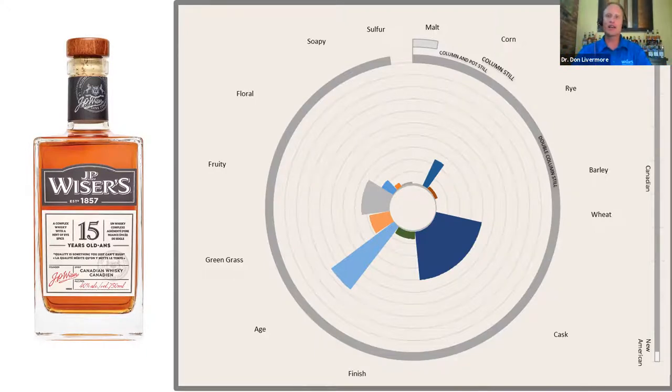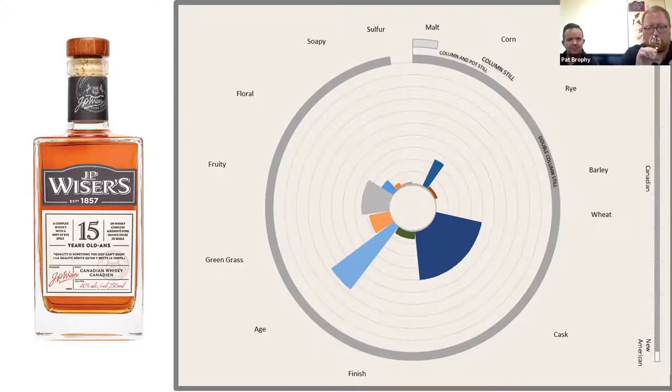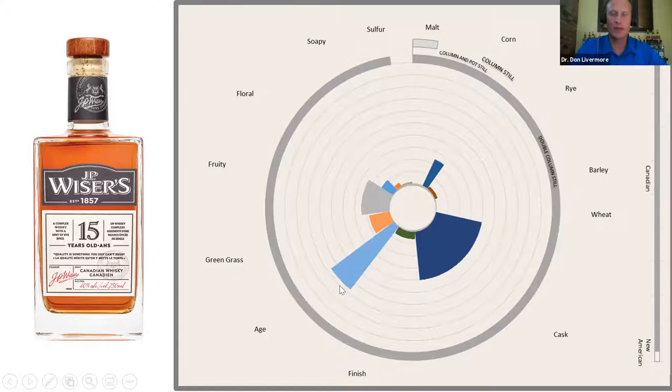The other important thing I've done with that flavor wheel, and why I brought it up at the very beginning of this presentation, is I can overlay that flavor wheel and make a polar histogram. That's cool. And what I can do is basically tell you what the majority of the flavor is in this whiskey. In this case, it is the age. We're going to have a predominantly green apple note in it because that's what aging will do. And I'm going to talk about that in a few minutes.